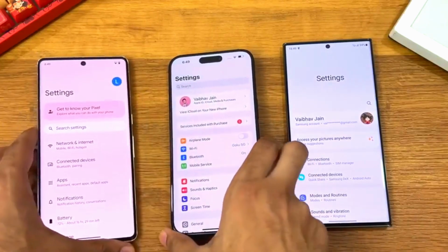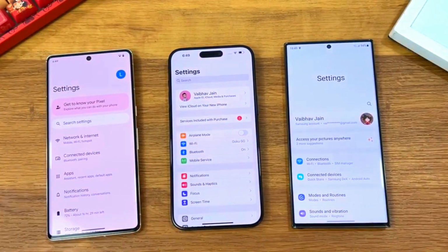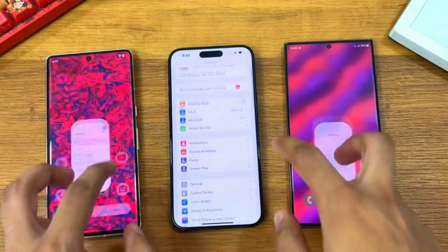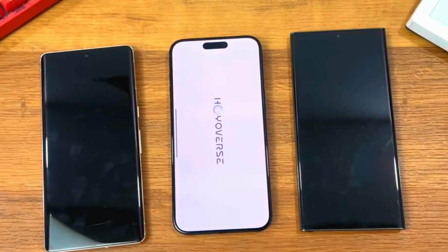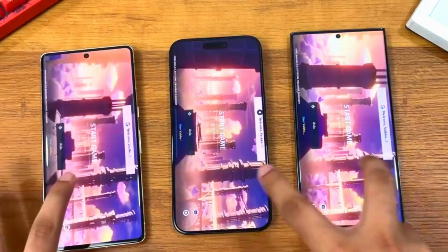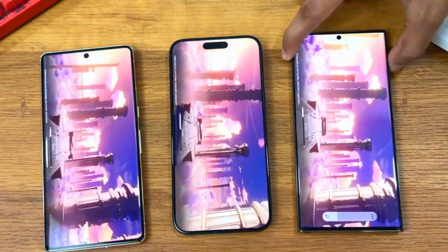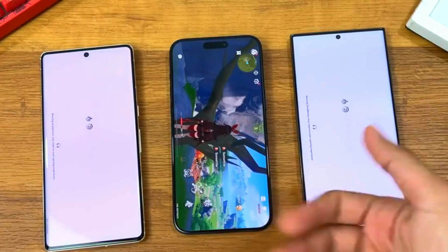Software and performance: iOS 17 versus Samsung One UI 5 versus Android 14 coming soon on Pixel. iOS 17 is super stable, and not to mention the iPhone 15 may get 6 years of software support, which is something Samsung or Pixel won't see. This with the A17 Pro chip is icing on the cake because it's super powerful and power efficient. You play games, do multitasking or rendering, it won't disappoint you.